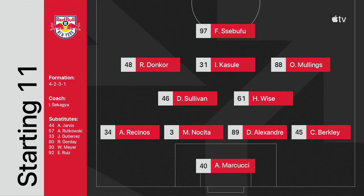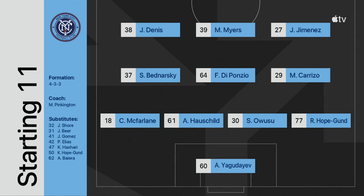He scored in both games against NYCFC. He has 4 goals on the season. Ibrahim Kasule, he is on a hot streak right now on the season, but it's all about Matthew Dillon Myers up front. 9 goals on the season, which is tied for second this year.